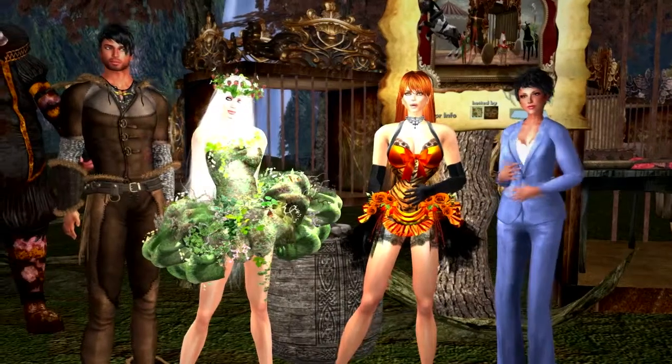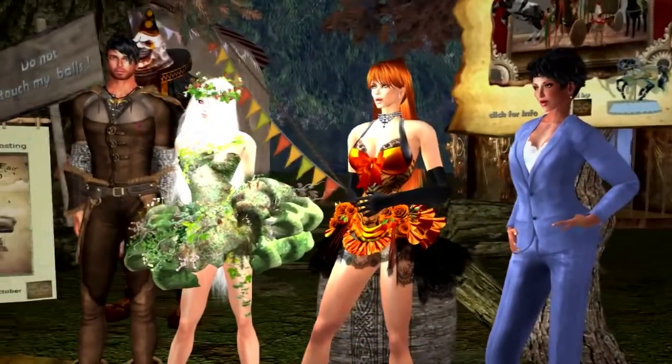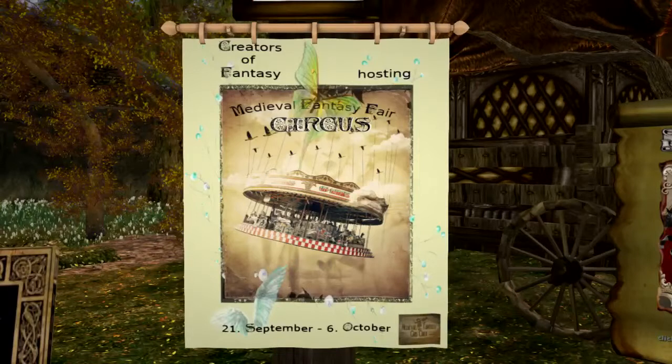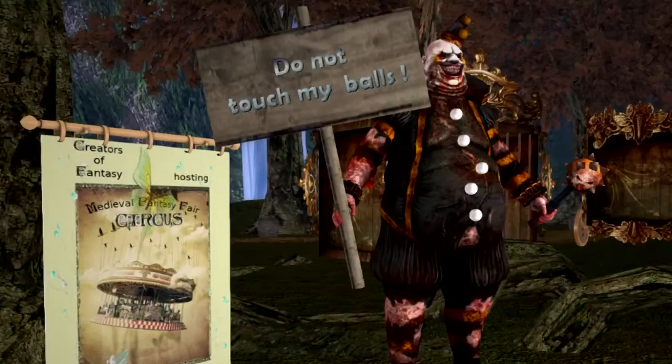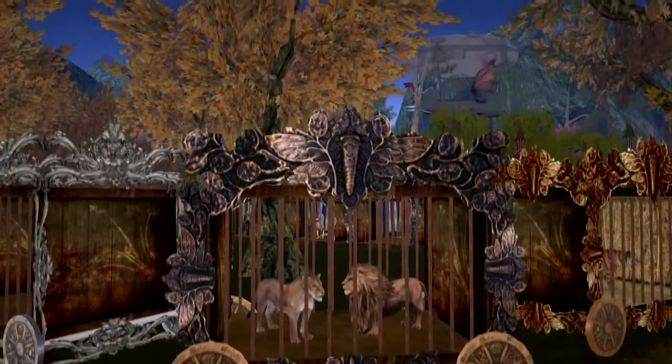Now, one thing I want to be sure to bring up to our viewers is your other sign over there, the Medieval Fantasy Fair Circus. What can you tell us about that? Yes, this will be our second fair we're starting up. And as with the one before, it's going to start at the end of the hunt. On September the 21st, we're going to open this sim for the public. And we set up 50 stores, and we got applications for it as well.